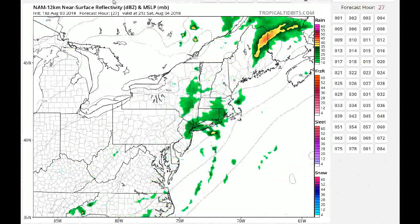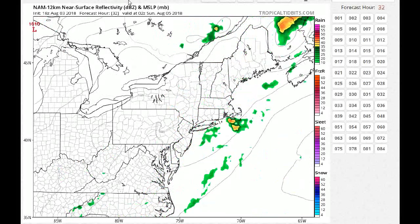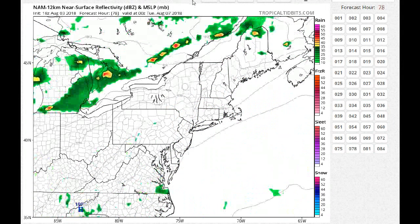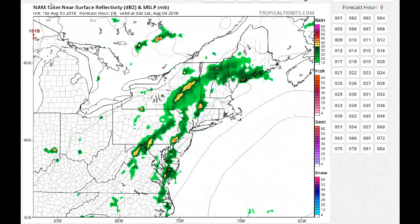I think heavy rain is going to be the primary threat with these. Then they move away, and then we're in a dry pattern. You can see that we have a different type of flow setting up, but it's not going to mean it's going to be that much more comfortable.